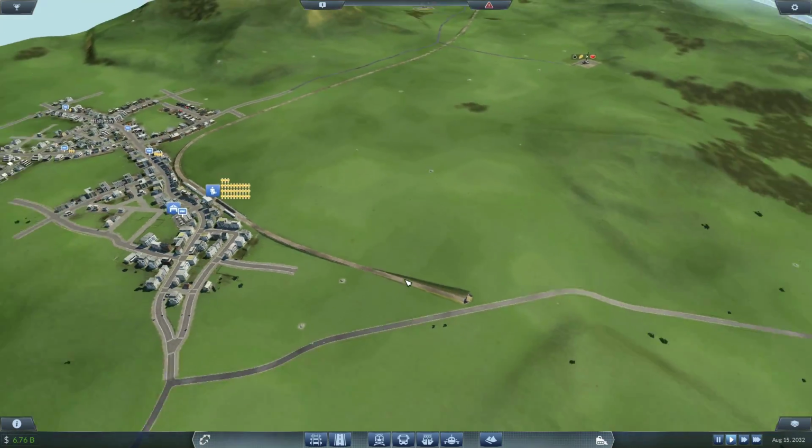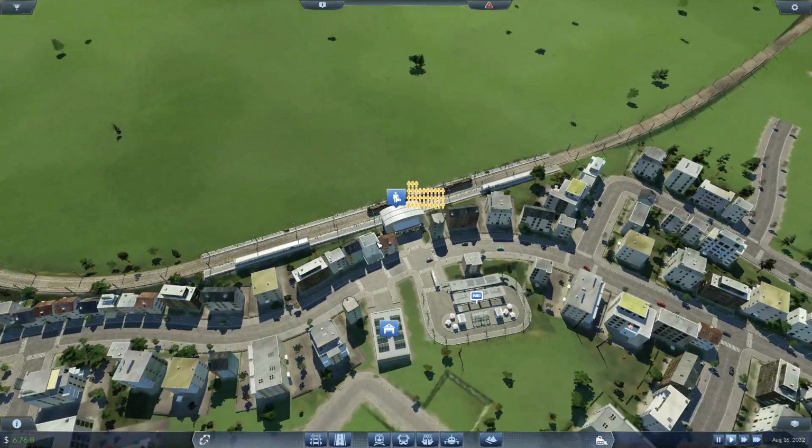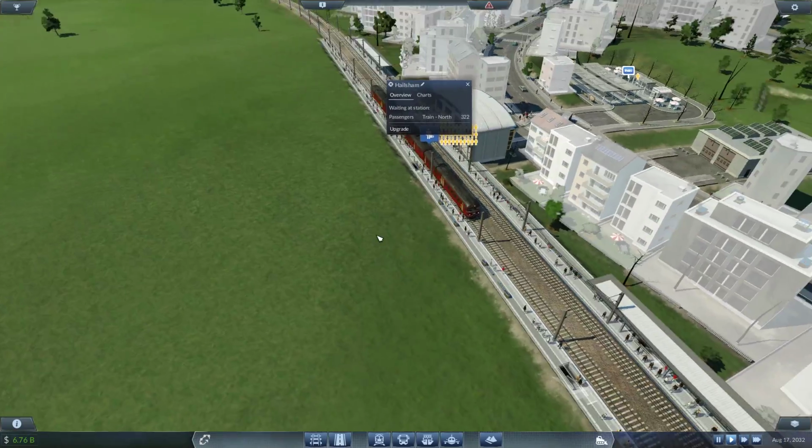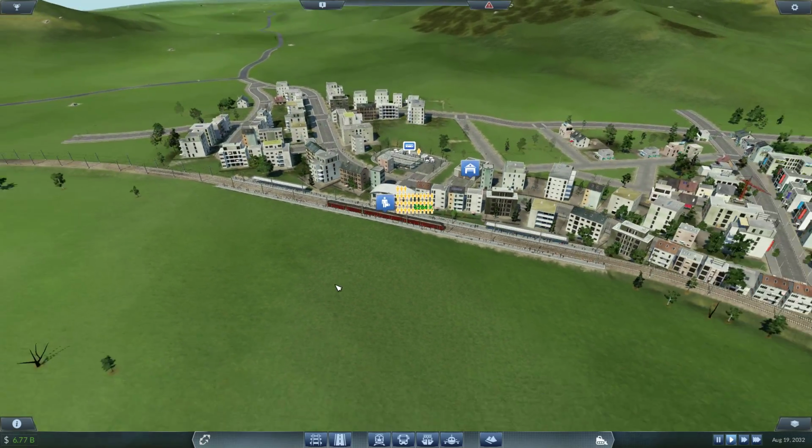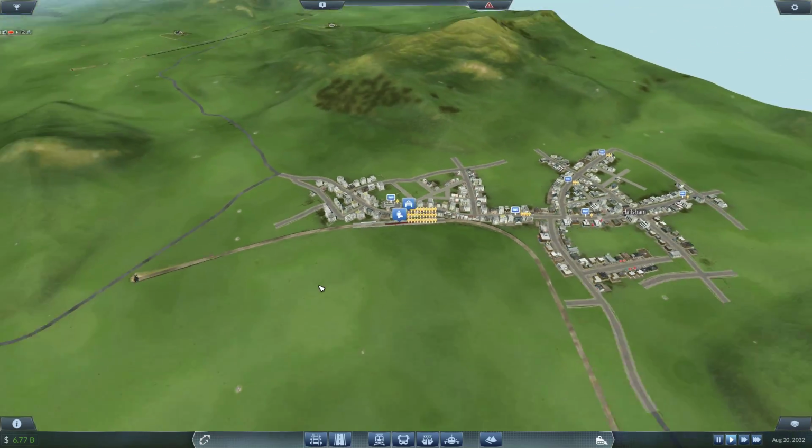On this end though, in the north part, you can see lots of passengers waiting here, 322. And they still have these old school trains, so we can definitely improve that. Maybe upgrade them to dual stocks or things like that.